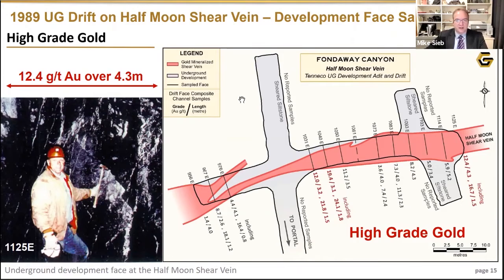For example, the last face on the drift graded better than 12 grams over 4.3 meters. And you can see numerous channel samples that are 20 grams or 25 grams gold. So really high grade. And that is something that Fond du Way brings. Not only is there a really broad low grade envelope that you could encapsulate in a new operational model, but there are also these really high grade conduits that are fairly continuous, and you can follow them.